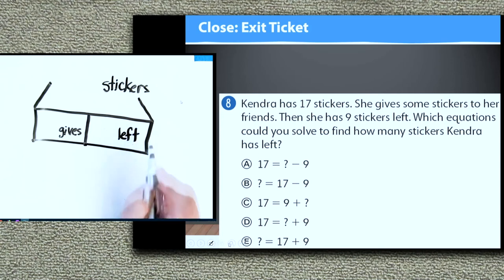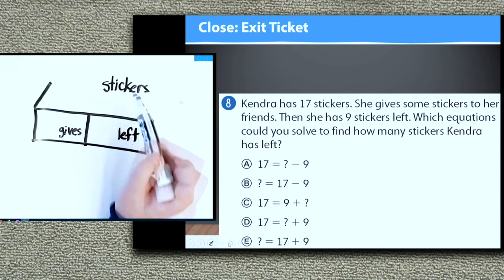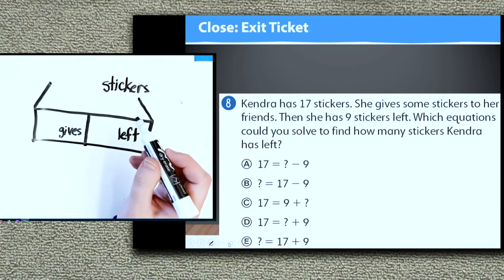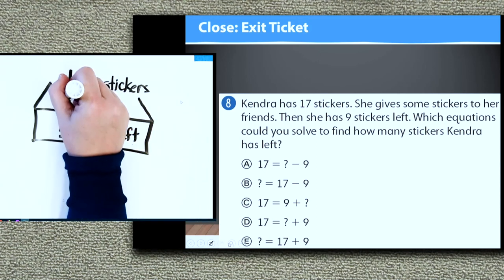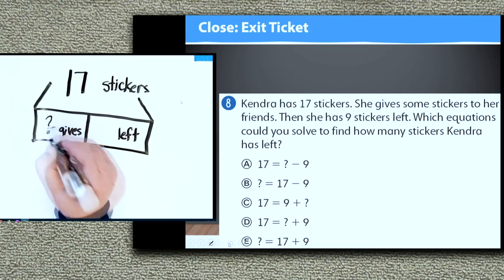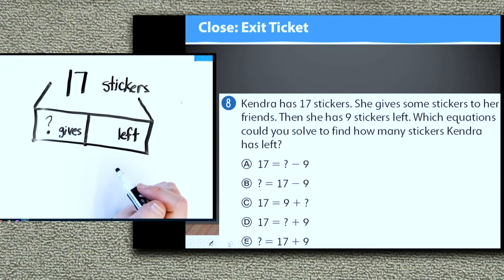Let's see what information we know. Do we know how many stickers she has? Take a look. We do. How many stickers? Yep, 17. 17 stickers. Do we know how many stickers she gives? Let's read. She gives some stickers to her friends. Do we know how many she gives? Nope. Do we know how many are left?